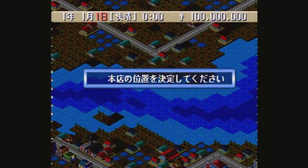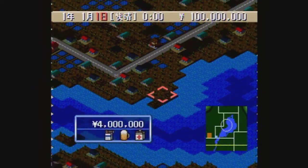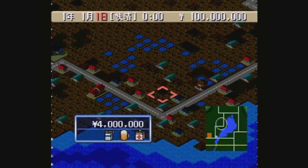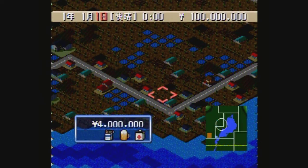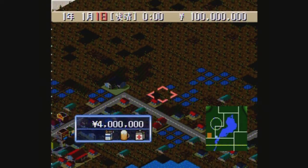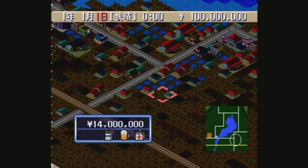So in keeping with the theme of games that you should not overpay for, we have the Combini 2, which is a convenience store ownership simulator for the Saturn, and this is the type of game that you buy for a little cultural experience or some cultural insight. It's a genre that obviously will never be released in the West, and again, this game was $3 or $4, and so I just sort of picked it up to see what it was all about, and you really can't play it unless you understand Japanese.